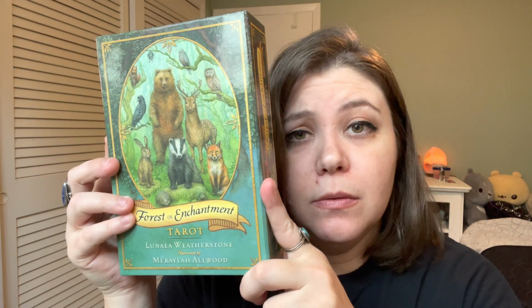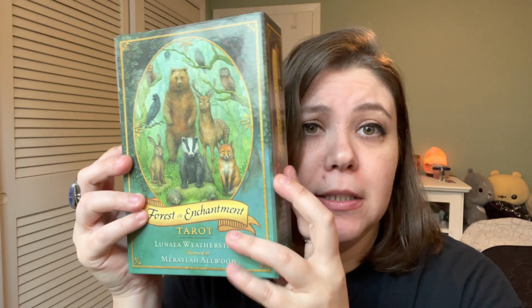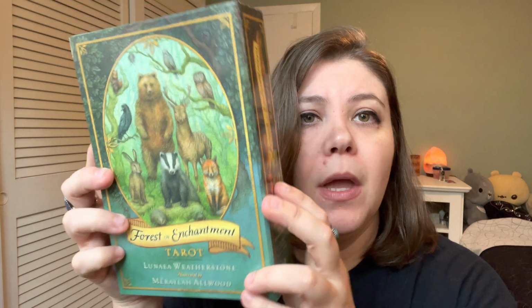Okay, so this is a deck I actually didn't buy for me. I bought this as a gift for someone else, and then they decided they didn't want to read tarot, so they gave it back to me. But this is the Forest of Enchantment. And actually I really like this deck more than I thought I would. It's got really woodsy, earthy, fae kind of energy.